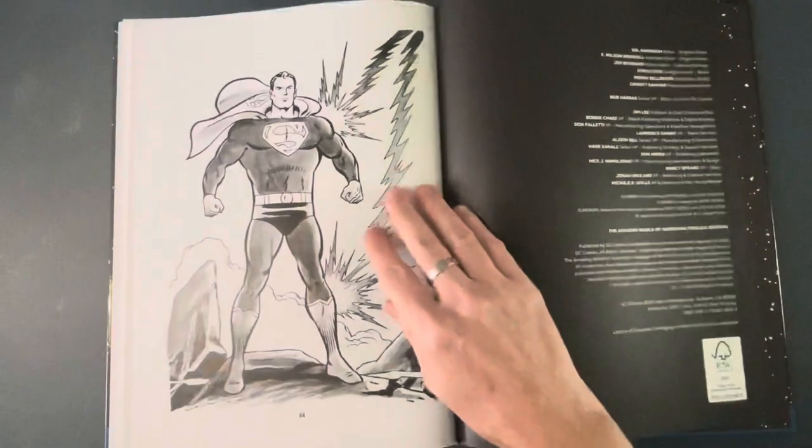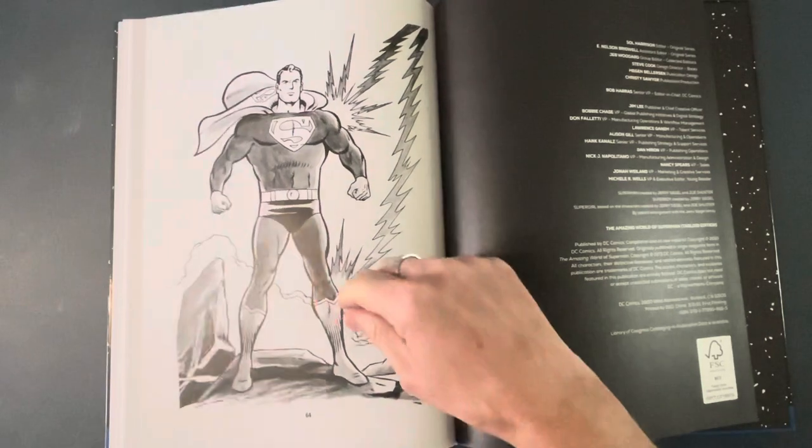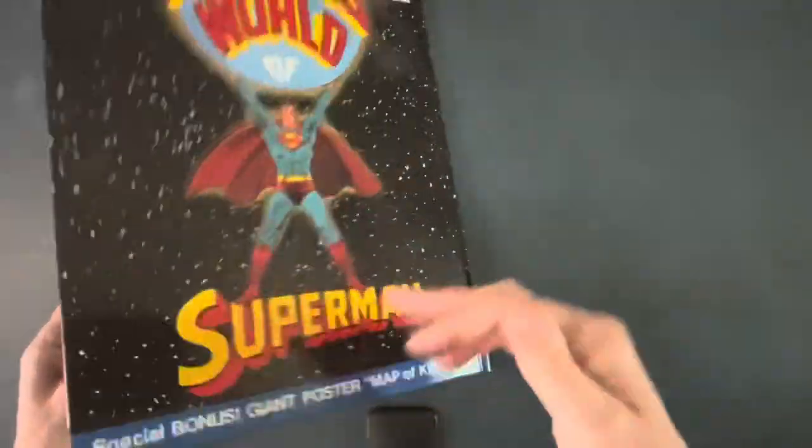And then it ends with this great hero shot. That looks like early Kurt Swan to me, when he first took on drawing Superman. I mean, Kurt drew Superman for what, 40 years? 30, 40 years? So, of course, his style's going to change, but it has Kurt's proportions and build that he would give Superman. Love it. Very cool.